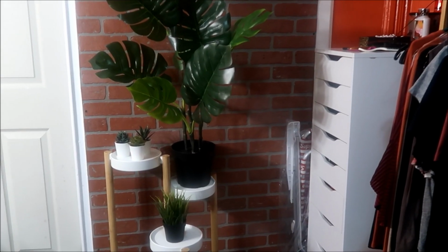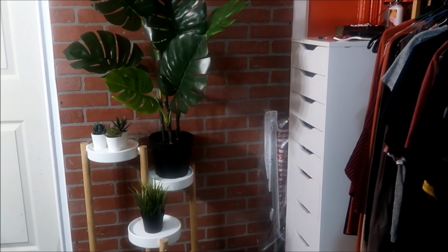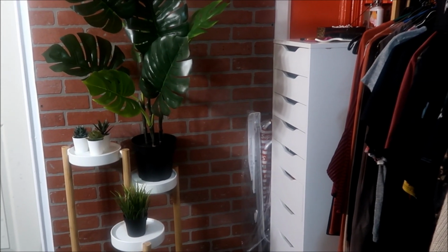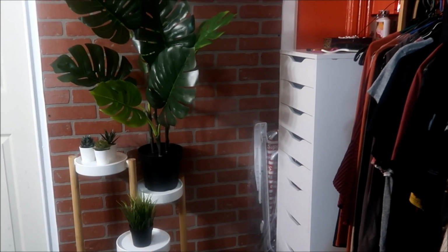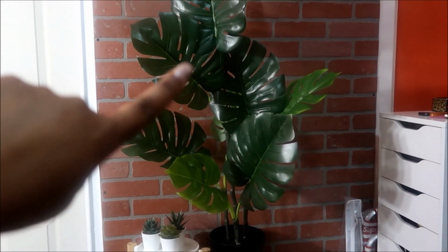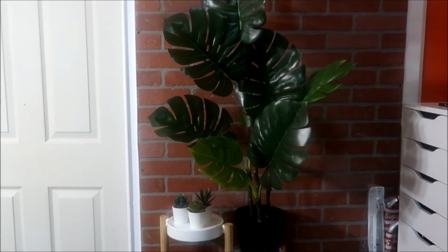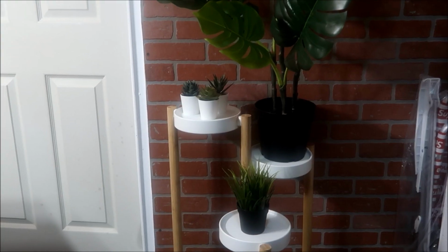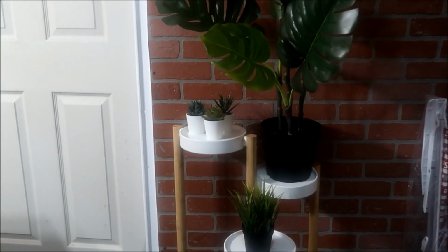2,000 years later. Alright you guys, I'm done being Bob the Builder. Breaking down old furniture, reorganizing, building new ones. Shout out to my dad for helping me because it wasn't a struggle, but it took forever. So I got this fake plant from, everything's from Ikea. So I got this plant stand, which I'm obsessed with, and I have all my plants on it.